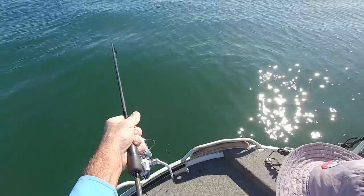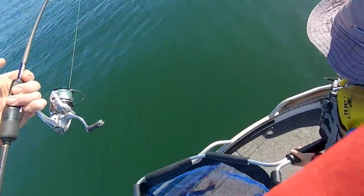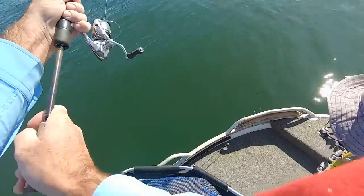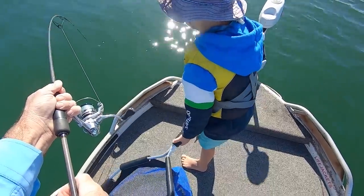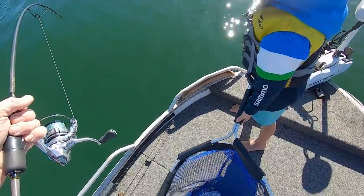Get this line in, Dad. Well, you just got to take your time, mate. Look at the bend in that rod, Tommy. Hold on, mate. I can't believe this line's held up.